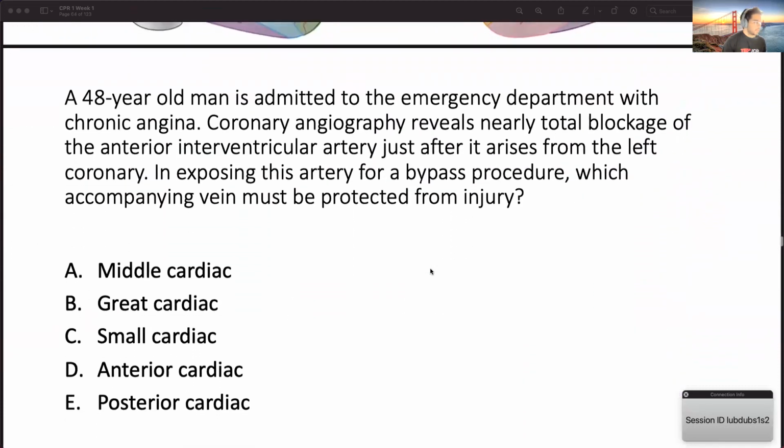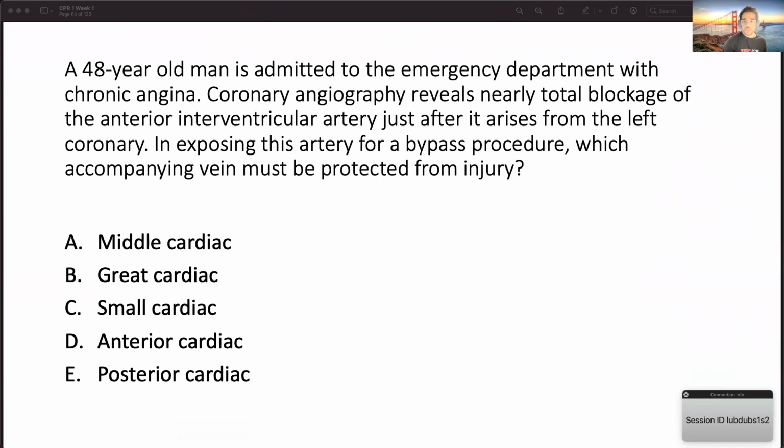Now we'll get into the veins in a bit. So I just threw up a question here for you guys to quickly see what your knowledge is of the veins. You don't really spend too much time with the veins, but I think it's still important, certain ones.